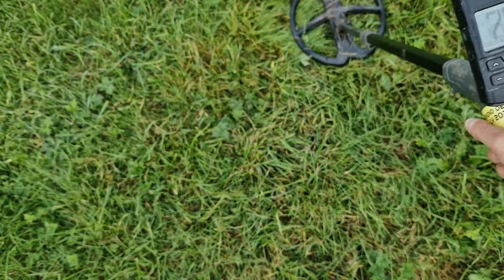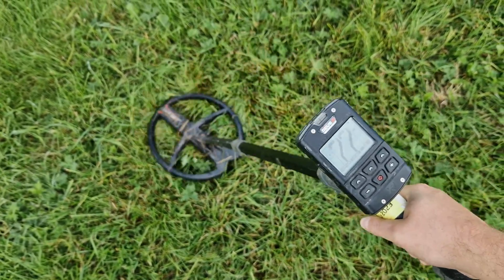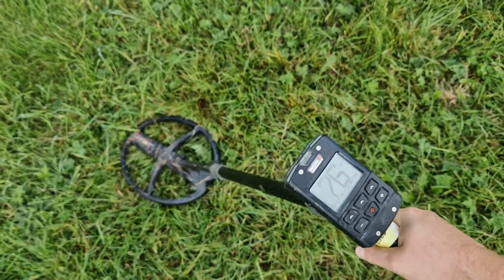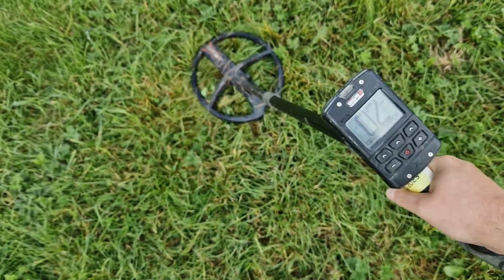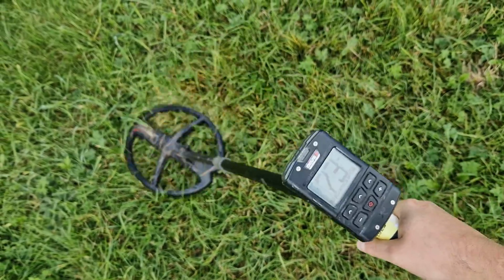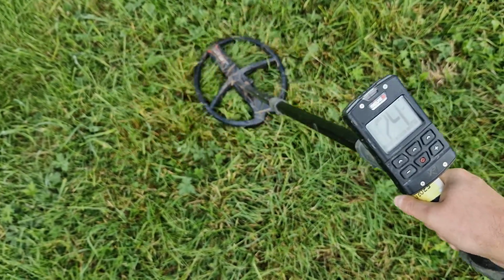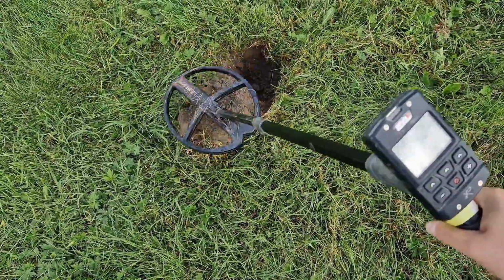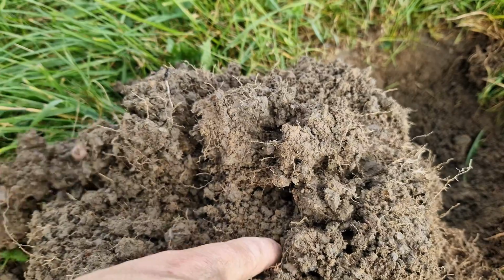Have a look at this. Can you hear that? I think I've got something here, a mid-tone, 77, and then something sweeter just next to it. Or are they the same thing? Very interesting. I'm going to get rid of this first, this 74. So there's that mid-tone, 76. Let's get in there and see what that is.